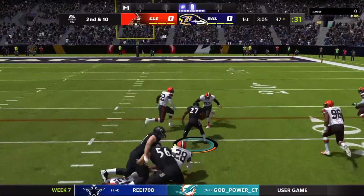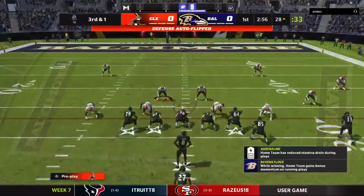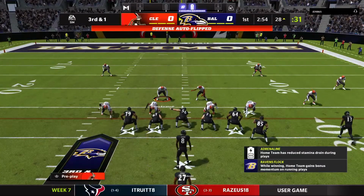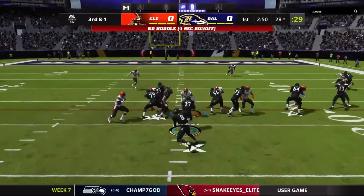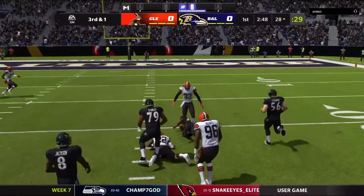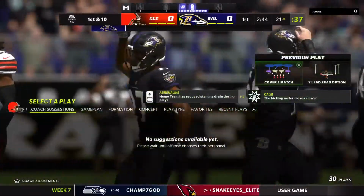Jackson with a handoff to Dobbins on the option. And he's going to take this down close to a first down at the Browns' 28. Dobbins going to take the handoff on the option. And he will have a first down at about the 21-yard line.